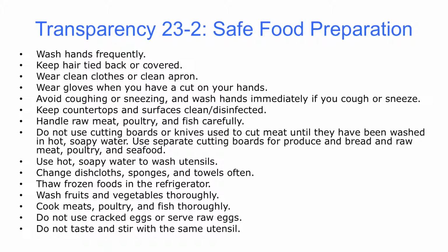When we're preparing foods, we always want to wash the hands frequently. You want to keep your hair tied back or covered. You want to wear a clean apron or clean clothes. Wear gloves when you have to cut something. Wear gloves when you have a cut on your hands, especially. If you have to cough or sneeze, move away, cough or sneeze, but then you have to wash your hands right away again. You want to keep those countertop surfaces clean and disinfected.